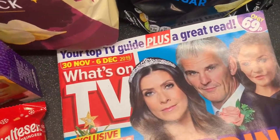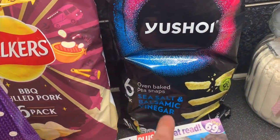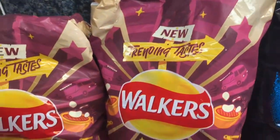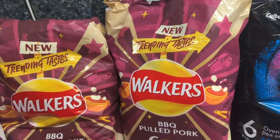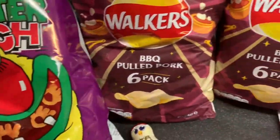I remember it used to be like 50p. And then some of these Yoshi sea salt and balsamic vinegar crisps, so multi-pack. Then some of the Walkers, they're new. Barbecue pulled pork, apparently they taste good. I won't be eating them, but yeah. And then just a packet of Monster Munch.